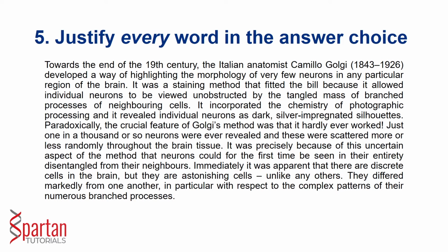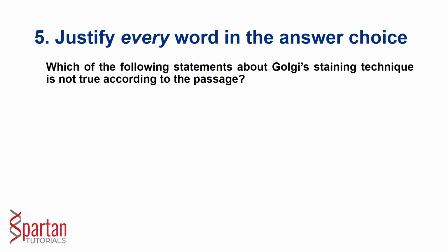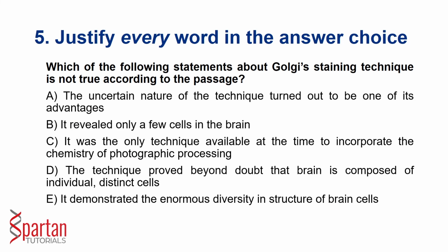So pause the video and spend 2 to 3 minutes reading this passage, and let's go through the question based on justifying every word. Okay, are you ready? Here we go. Which of the following statements about Golgi's staining technique is not true according to the passage? Now here you have to use another technique. Go back to the passage. And then let's look at the answer choices.